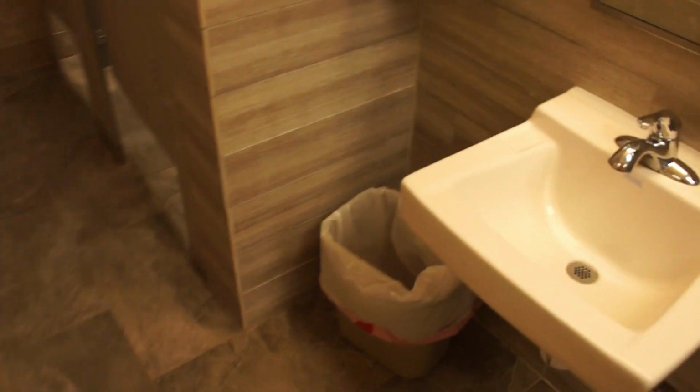Now these are the bathrooms. Each one has a shower with a little mat. They're pretty clean. This is probably the dirtiest I've seen this one. Every time I've come in here, they've had toilet paper, so it's not a bad little bathroom. There's 2 showers in this one.